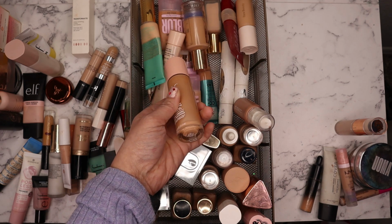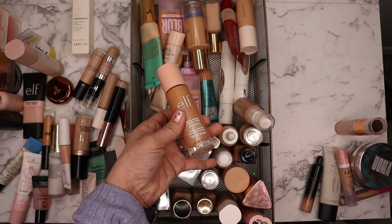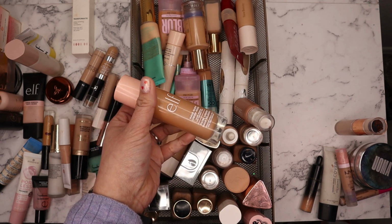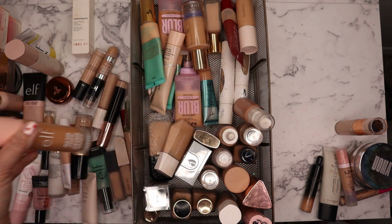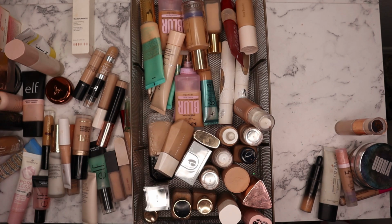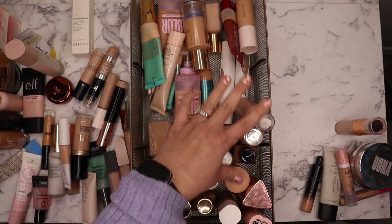I don't actually use this that much, but it's a popular product. I'm gonna hold on to this a little longer, even though I don't use things like that very often, but every now and then I feel like being a little extra glowy, so I'm gonna keep that. So now let's get into foundations, skin tints.